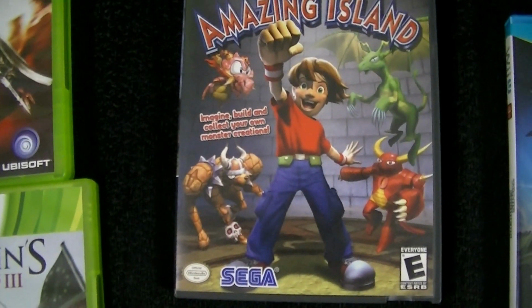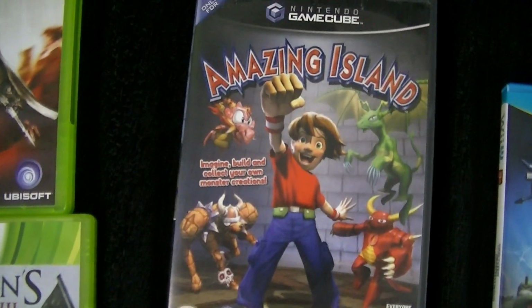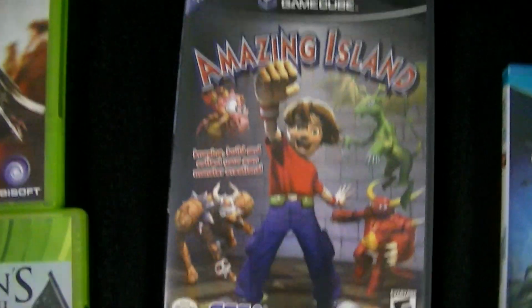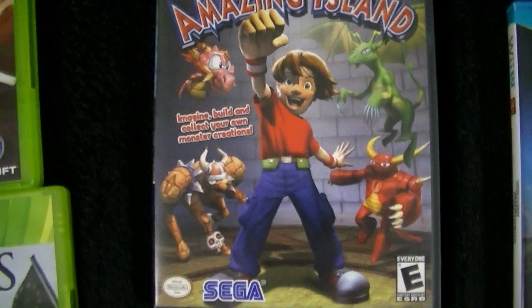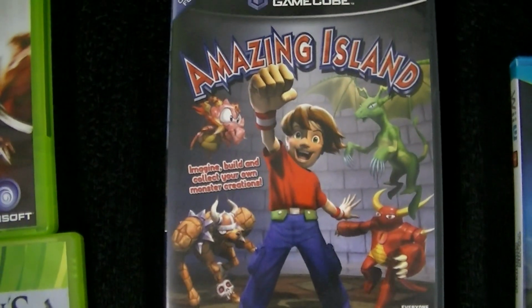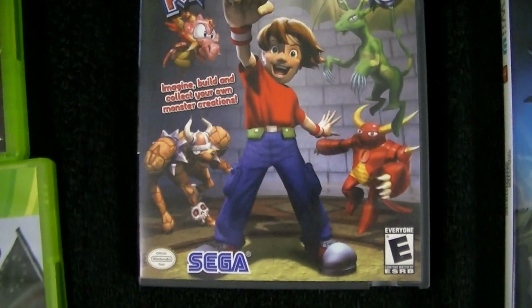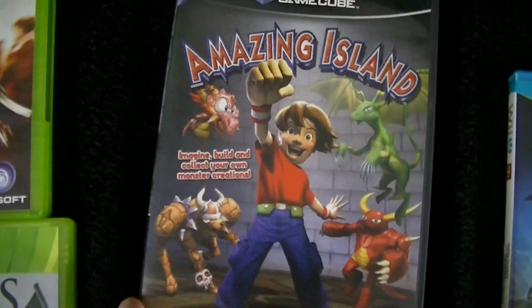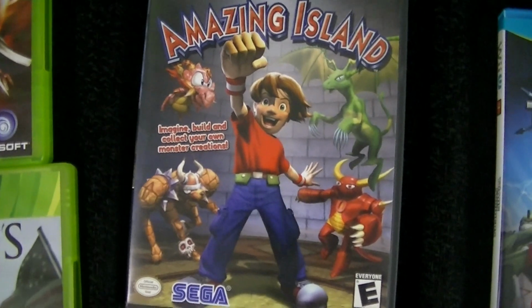I got Amazing Island for the GameCube. The reason I got this is kind of a holdover from another era. It's when I was younger, in the 6th generation, as a devout Sega fanatic. After the Dreamcast went bust, I didn't really know where to put my loyalties, so I always kind of said, okay, I'm going to just get anything that Sega makes. I love Sega. Yay, Sega. This was just one that I never got. I just never ended up getting it. So I got it recently. It obviously didn't help Sega or Nintendo in any way, shape, or form, but yeah, that was really the only reason I got it.